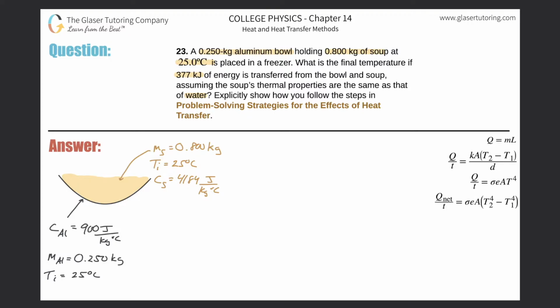So what we realize is this problem's hard. That's what we realize. And there's some thinking that has to go into this ahead of time. Let me explain why. Here's your aluminum in black, and then the soup is in yellow. You're going to take this bowl and put it into a freezer. And they're asking us to calculate, and they're telling us how much energy is being transferred. They want us to find the final temperature of this whole system.